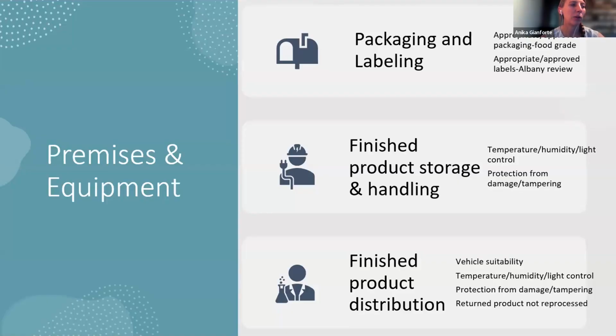So when we think about the premises and equipment, we need to think about other things as well. I like to tell people that when you build a plant, you're not just building a processing room. Some people who have gotten really familiar with a product that they want to make in their kitchen, on their stovetop, they've been experimenting, will start to refer to their future plant as a kitchen. And it's very much not a kitchen.